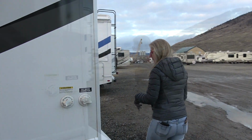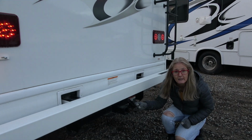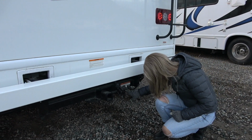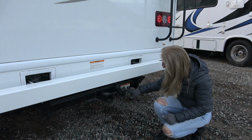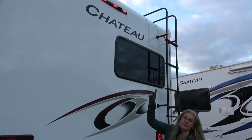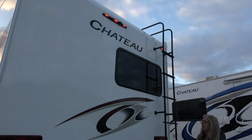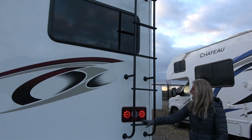Come around to the back. We've got a bigger receiver hitch here, and the rating, it tells me, is 500 pounds for like a bike rack or something that you plug into it, or it can tow 8,000 pounds. Going way up at the top, there is a little wee backup camera up there, so that's cool. You do get the ladder to get up onto your roof and do maintenance and those kinds of things.